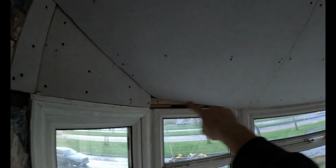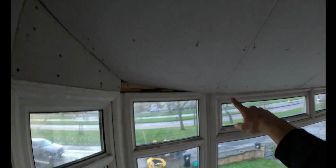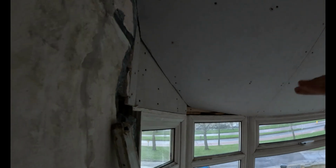As you can see, it comes in there, then we have to go that way, and then that way, and then that way. It was like four different measurements, all different sizes, all different angles, etc. But we got there in the end.